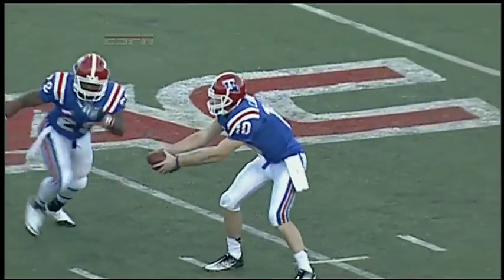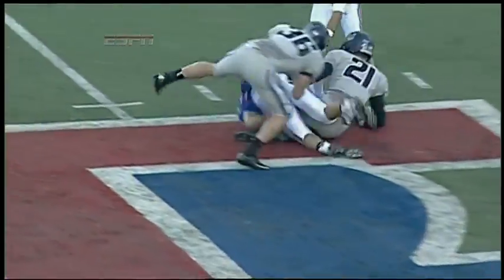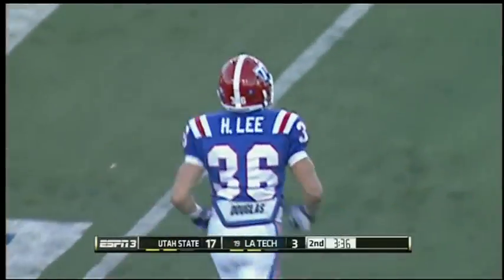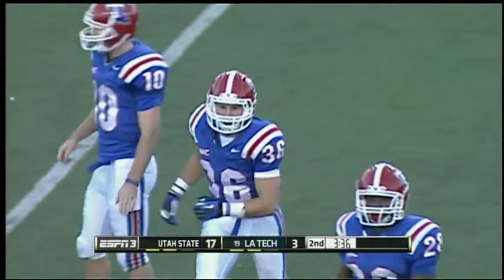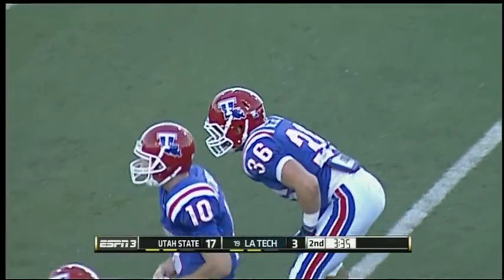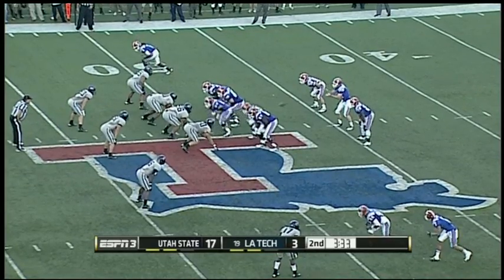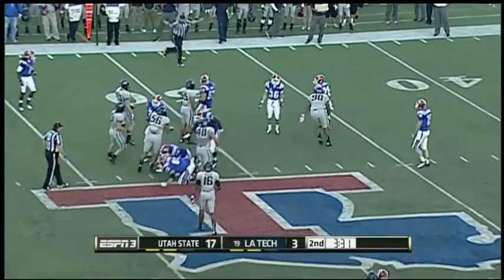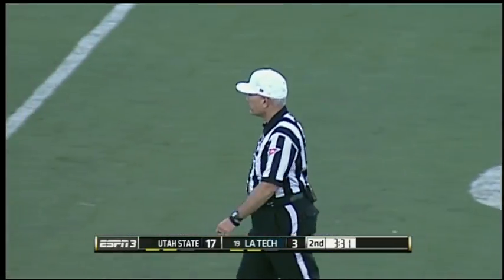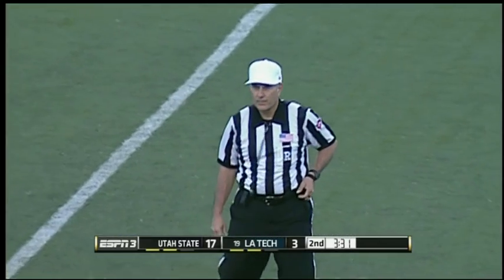Underneath to Hunter Lee, the sophomore. Once again, Hunter Lee plays a lot of different positions for them. You got to be smart. This is supposed to be a simplistic offense. Let me tell you, it's a little more complicated than that. They're doing a lot of things. Now they're in the little bone, the 2 backs, 20 personnel. They're going to blow this play dead. After that 19-yard catch, they get up to the line, and then procedure against Tech.